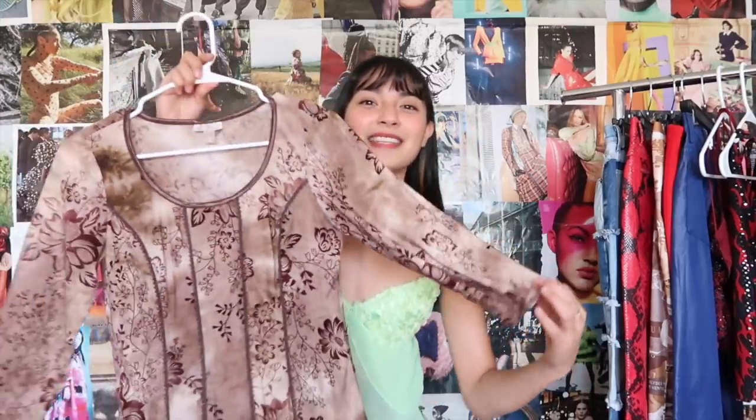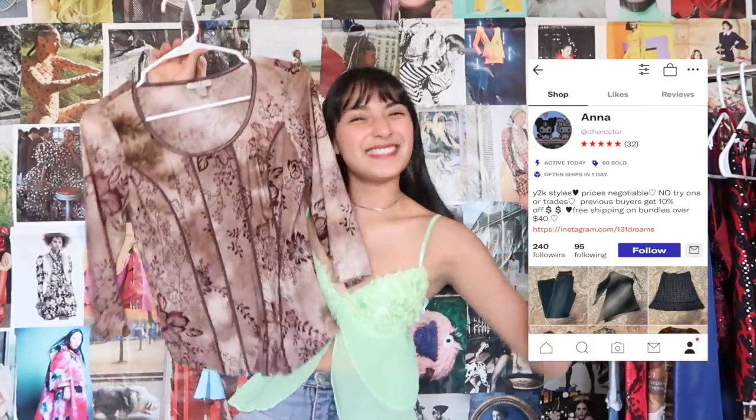But some of the best advice that I got from one of you guys is to use the filters on Depop. And so that's pretty much all I do. And I try to look at things between like $1 and $15. I know that's super cheap, but I came across this top here for only $7.